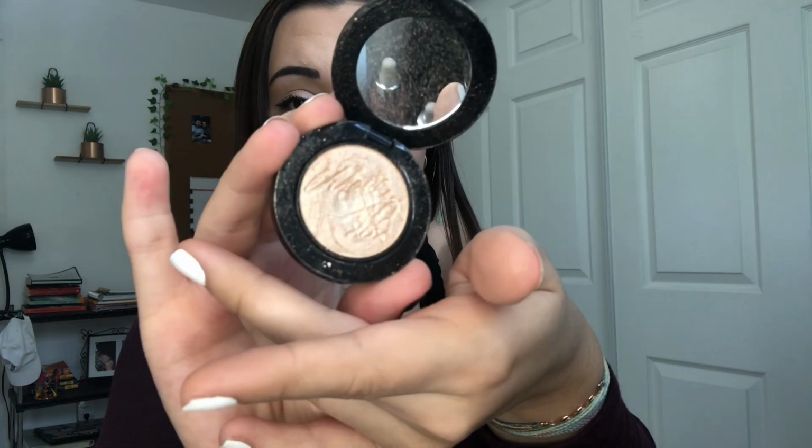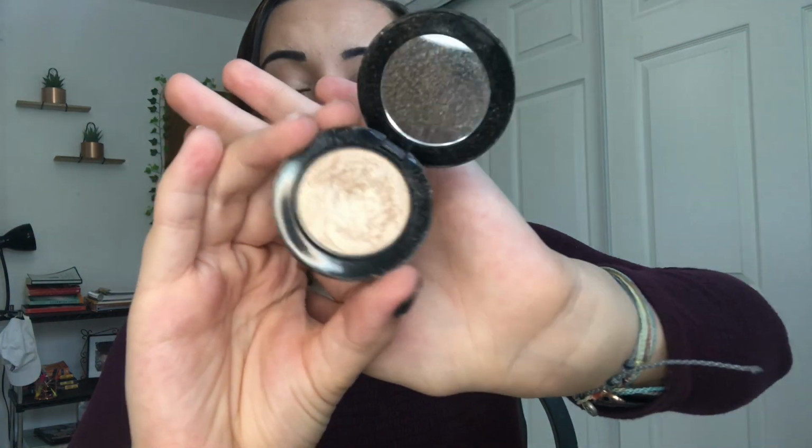In addition to the Morphe highlighter palette that I have, this Mally brand highlighter. It's a single thing, but it absolutely does the job. I use this when I do a cut crease. This is probably the very first nice highlighter that I have. I've had it for the longest time because I swear it will never run out.